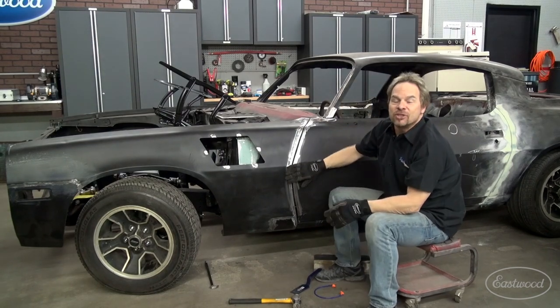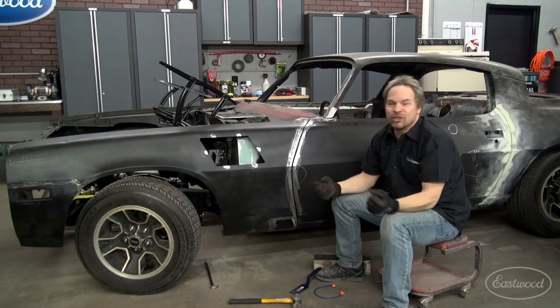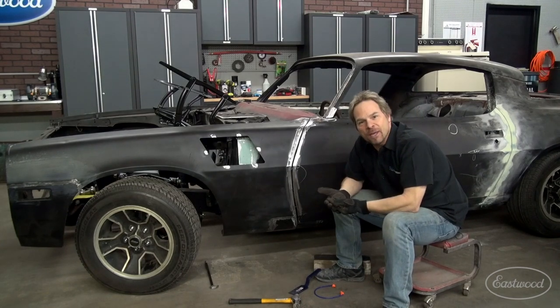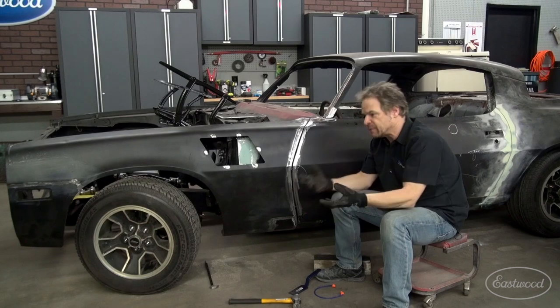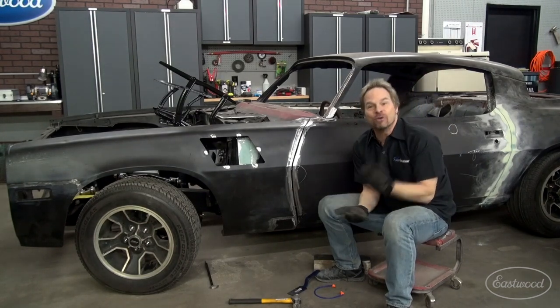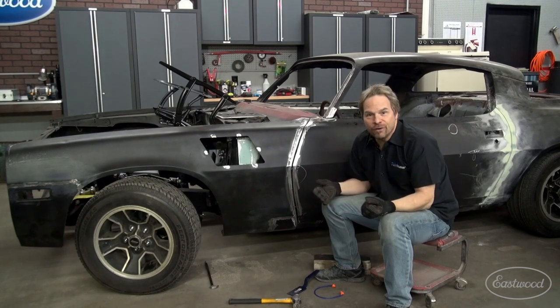Hey guys, Kevin Tate's here for Hands on Cars. Well, Project Zed Sled is really coming along. It's a roller, the suspension is underneath it, the rear axle is built, the subframe connectors are in, the bottom is finished. All the rust is gone, if you can believe that, the rust is gone from this car.